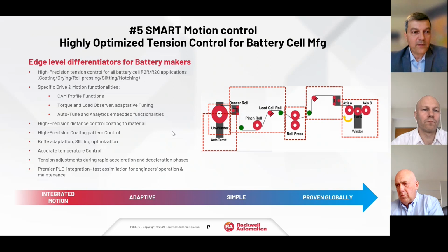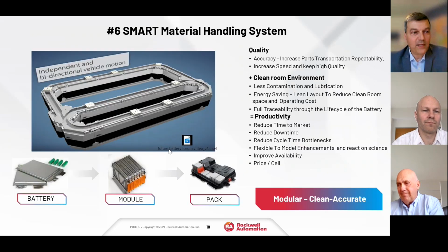Sorry again for the pace of the presentation today. I don't want to be too long. I have two more. I think my last slide on the smart.